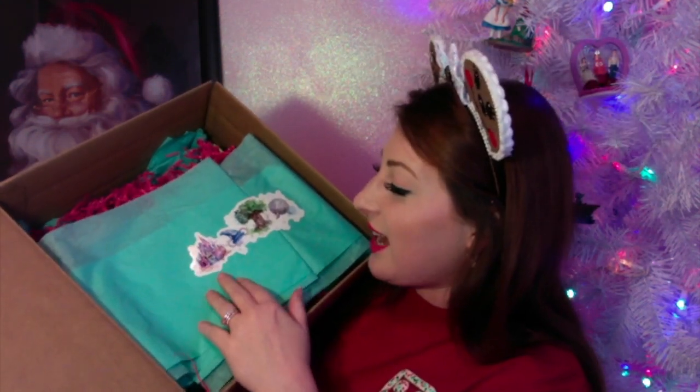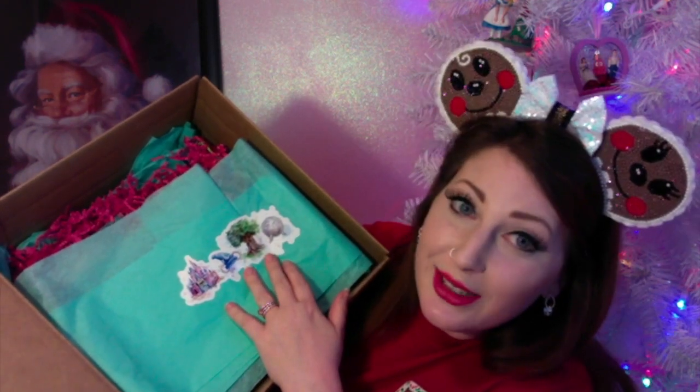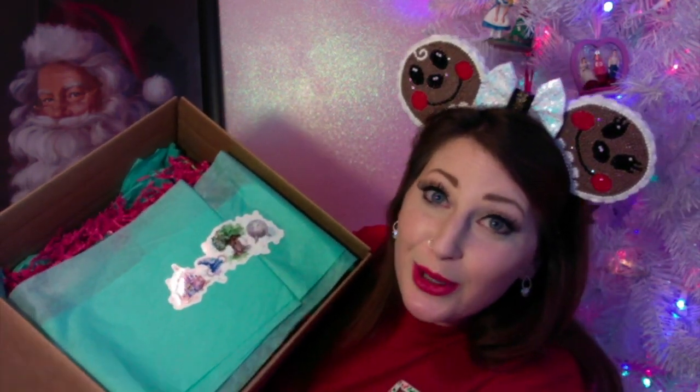Here is the packing slip. It is a Christmas themed packing slip, but this is just my monthly subscription box, which I get, the Figment of Imagination box. I think it's like $120 or $130 a month, somewhere around that price range. So let's get in. I kind of see a little bit of something peeking out, but I really love this sticker, and I kind of want to talk about it because I love the park icon sticker. There is the castle, Hollywood Studios, the Tree of Life, and also Spaceship Earth.